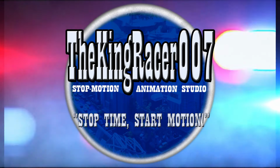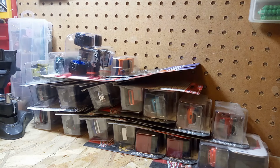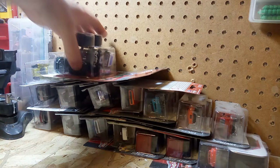To condition 10. This is not a drill. We are at condition 10. Today we're going to open up some brand new Majorette cars I found at my local toy store. I'm going to exclude this Matchbox car for now. And so basically we have a whole bunch of new cars from different series.